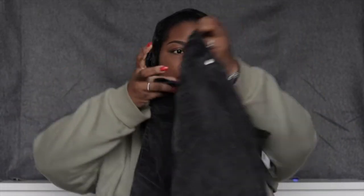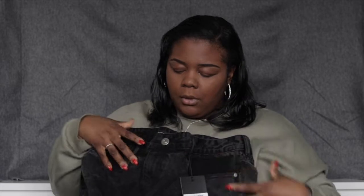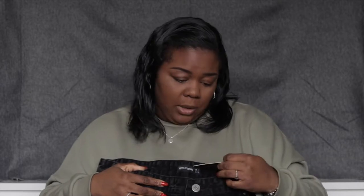So the next item I'm going to show you is a second pair of mum jeans, and I'm not going to talk about these too much. I love the colour and the, what do you call this, wash on it. Whatever, but I like this type of jeans in black, but these didn't fit. I don't know what was going on, they didn't go over my belly at all. They are a size 24, I believe.